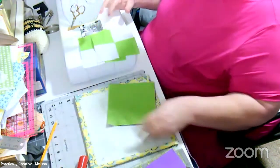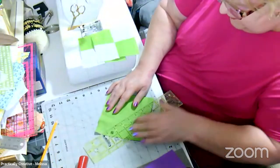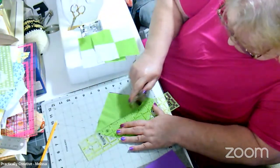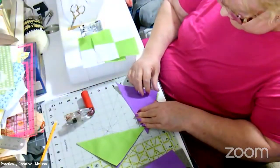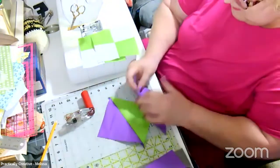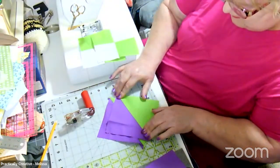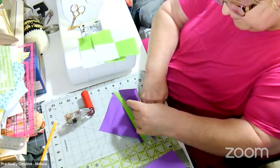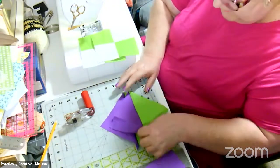All right. And then here is our little square that we sewed. I'm going to cut right on the line I drew. And when I press these, I'm just rolling it back on the purple and pushing it down. I want that seam to go towards the purple. Thank you very much. I do have my iron on, but I didn't really want to iron this yet.